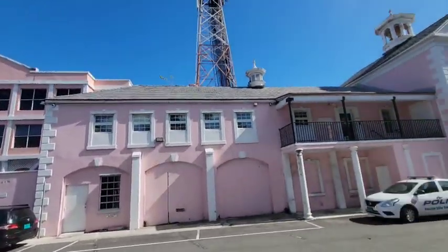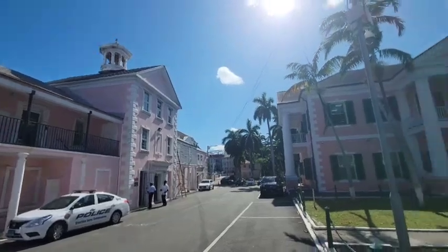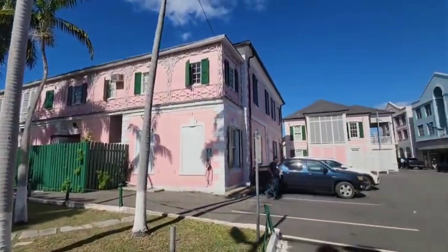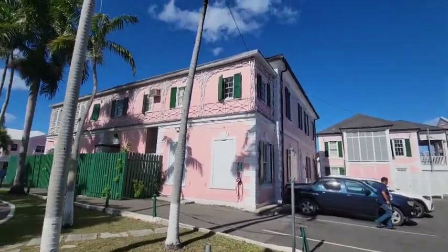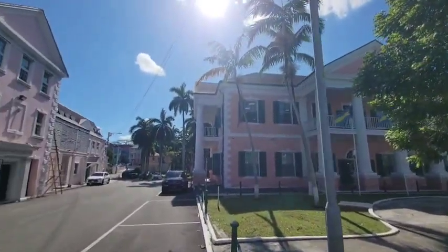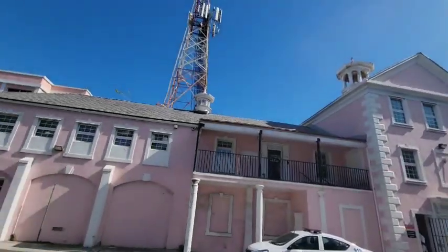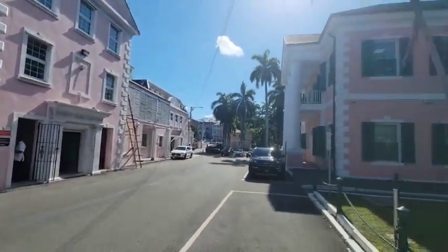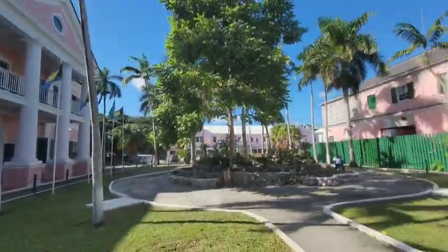So this is behind where the Christmas tree was. I'm assuming this is like a courthouse. I saw a sign for bailiff parking over there. So this might be a courthouse, main government building. I would assume all these buildings here that are painted pink are government buildings. Got a major telecommunications tower there, so it makes some sense. But yeah, a little courtyard.